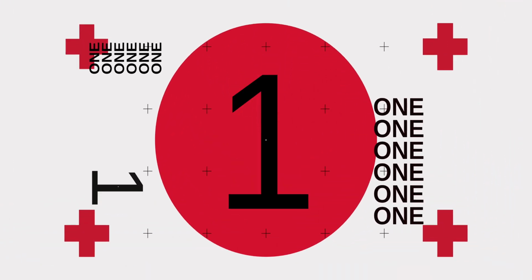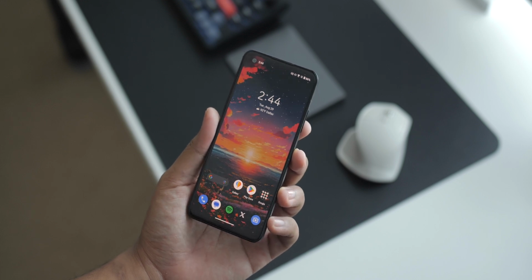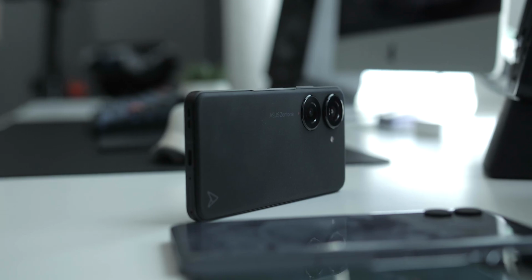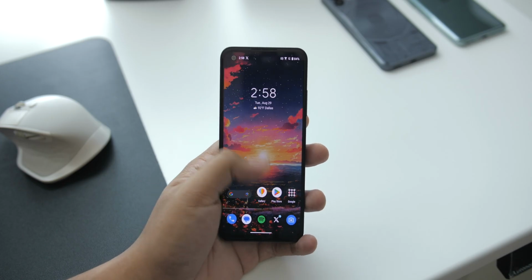Starting off with the good stuff, the Zenfone 10 comes with a 5.92-inch display, making the footprint of the device much smaller than the average smartphone nowadays. This is going to be one of the biggest selling points for this phone, as it's compact and very easy to hang on to and use.